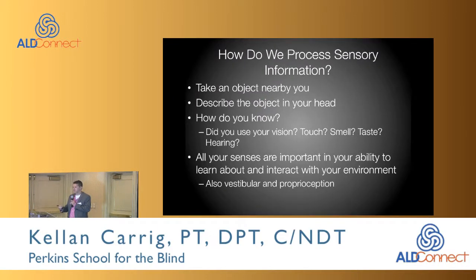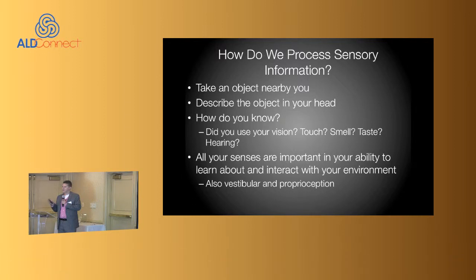So we're constantly using our senses to determine what's happening in our environment and the things in our environment, and to figure out how we have a relationship with them. Other people would also say we have additional senses, which are the vestibular system and proprioception. Proprioception, other than the tactile information, tells you how heavy it is. Is it firm? Is it soft? Is it smooth? It gives you a little more information about that. And the vestibular system helps you orient your body to what's in your environment as well.